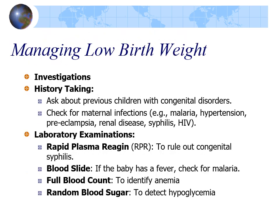So how can we manage low birth weight? To start, let's talk about investigations. These help us identify the underlying causes of low birth weight and guide our management plan. Here's what we need to focus on.